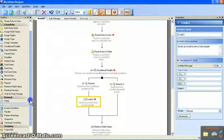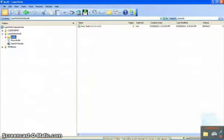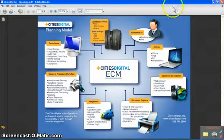If I'd like to, I can also insert some customized scripting to communicate with my other databases to push updates of my documents over to another system or pull it in from another system. I can also use e-forms with my system. So if I'm ever ready to go ahead and start going paperless on the web with my e-forms, I can do that using one of our partner solutions.